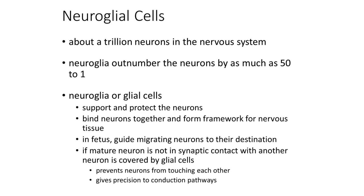So the neuroglia, or glial cells, basically support and protect the neurons. They bind neurons together and form a framework for nervous tissue. In the fetus, they guide migrating neurons to their destination. If the mature neuron is not in synaptic contact with another neuron, it is covered by these glial cells, and this prevents the neurons from touching one another and gives precision to the conduction pathways.